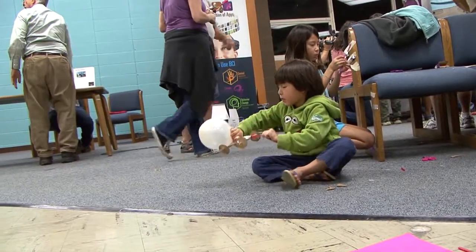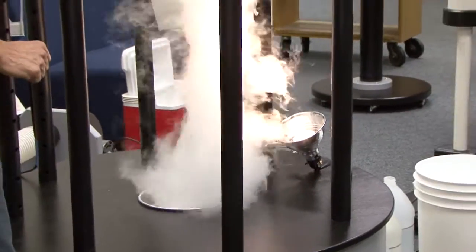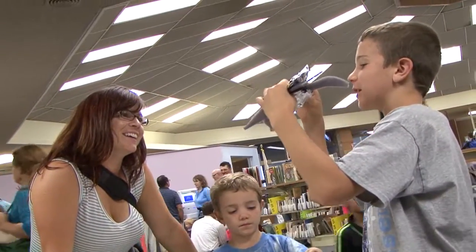I love some of the cars that they've made that are powered by balloons. And I'm especially fascinated by Mr. Science back here and the tornado he created, as well as the air puffs. This is a wonderful event for the city and the library. And I want to especially thank librarian Mr. Patrick, who was the primary person behind this whole evening. And you can see how many kids and their parents are really benefiting from this.